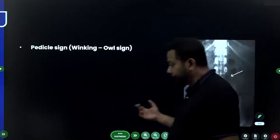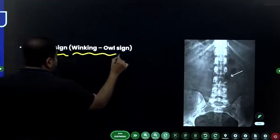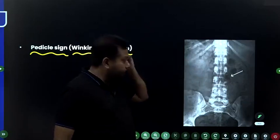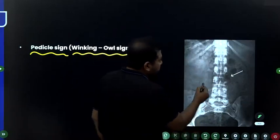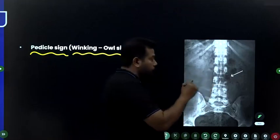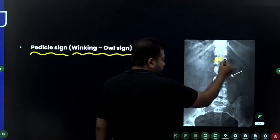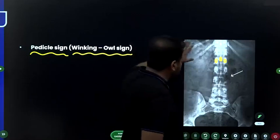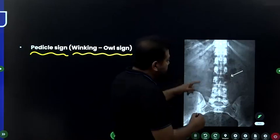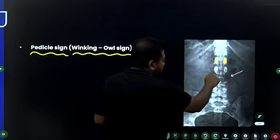Then an important thing, pedicle sign. This is otherwise called winking owl sign. You take an X-ray, a beautiful picture I am giving. Just see the pedicles. First I will draw, then I will erase that. Just follow. This is the shadow which you are seeing, the spinous process. These are the pedicles, end-on view. Spinous process, pedicle. So this looks like two eyes. Yes or no? You see here, two eyes.